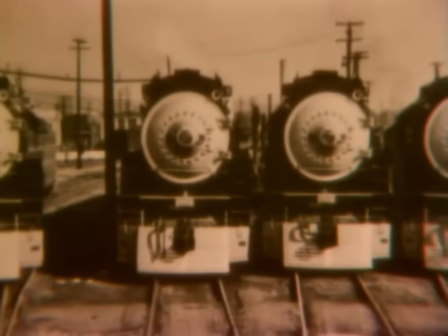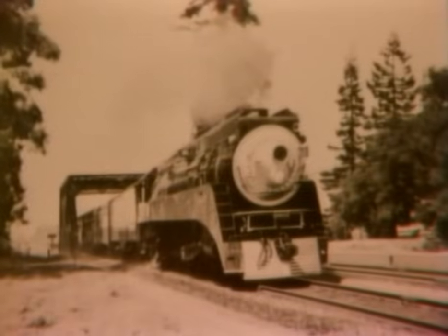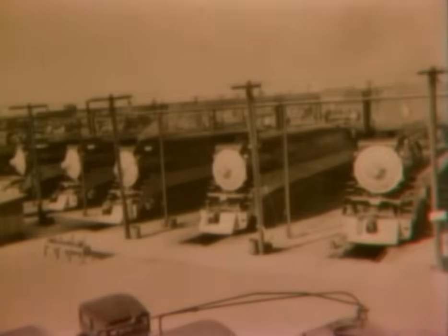These four GS-2 class Daylights were photographed shortly after their arrival in Los Angeles. Principally, the trains were intended for passenger service between San Francisco in the north and Los Angeles in the south. In later years, these engines also saw duty between Los Angeles and El Paso, and occasionally on feeder lines. But it was the famous coast route between Frisco and LA that Daylights were best known for running.